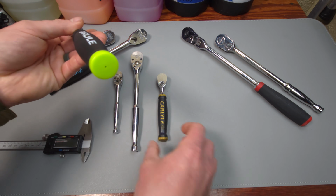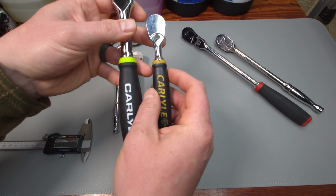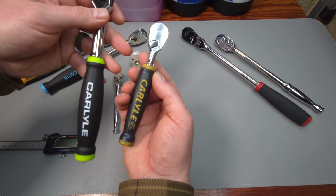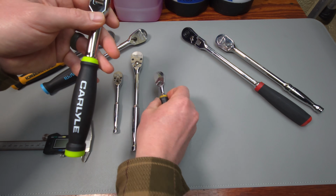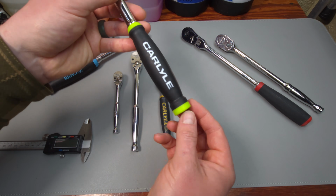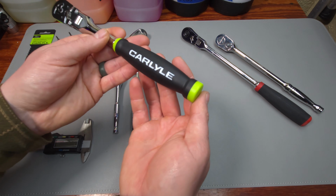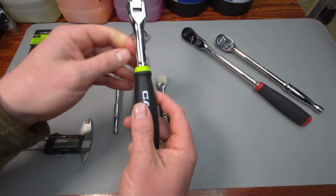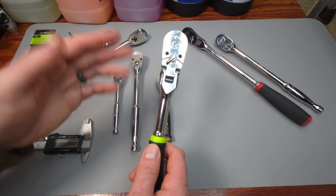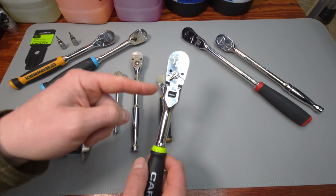But an overall look at it, the comfort grip handles do seem to have stayed the same. There's a little bit of shape difference up in the top. It's hard to tell on this 1/4 inch drive just because of how small it is. But I believe it's still the same handle, the same comfort grip, and I like the color combo. I'm digging it. And then the ratchet itself is completely different from the previous design as far as reverse switch, backing plate, logo.